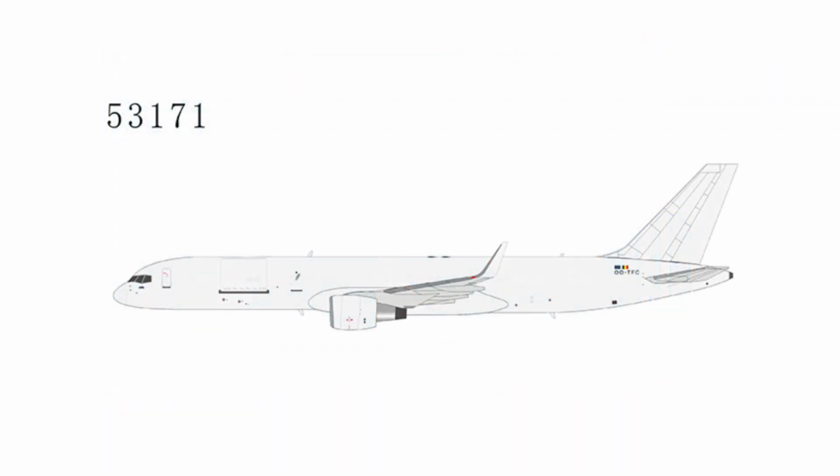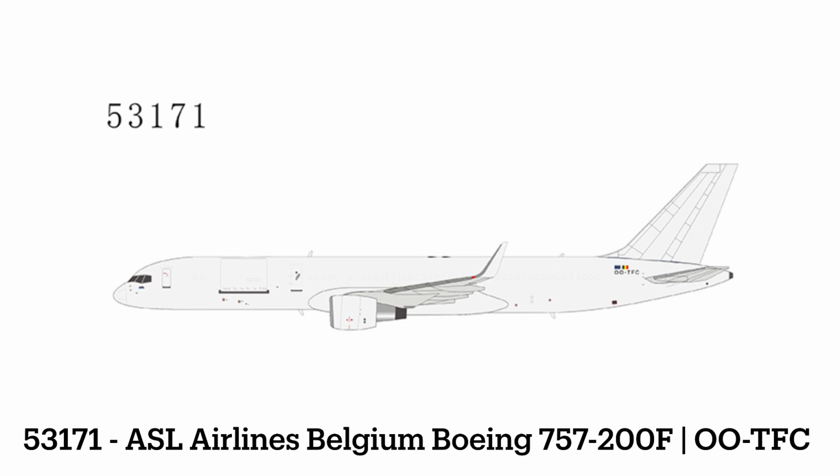This one is a very blank 757. I think this is one of the ASL Airlines Belgium aircraft, if I am correct. But there are no decals or anything on it apart from, obviously, the cargo door and the blanked-out windows and everything. I don't think they've done a Pratt & Whitney 757 with winglets yet. Maybe they have before, but this is the first time that I can recall seeing one.